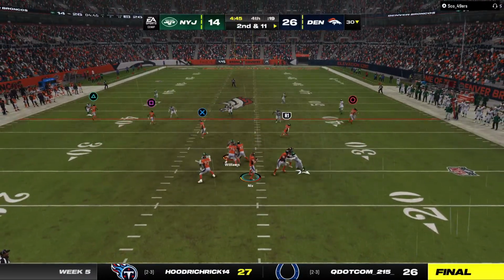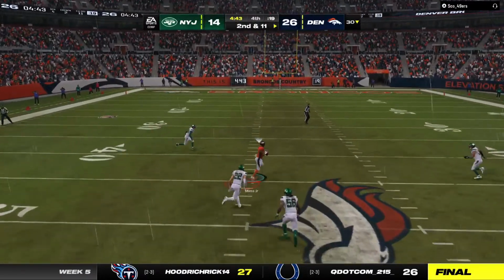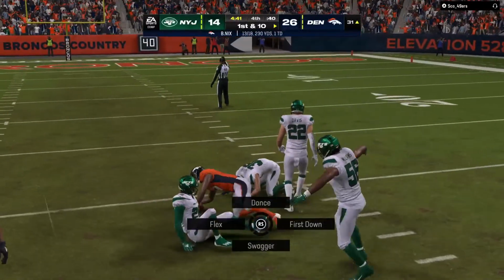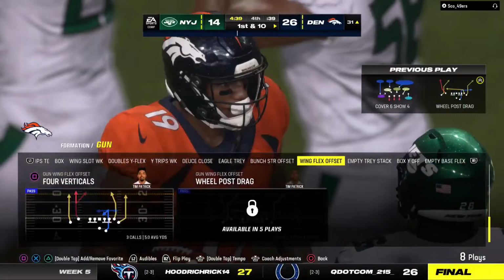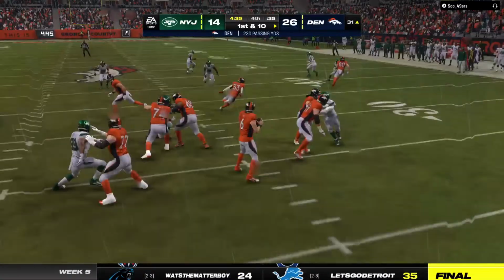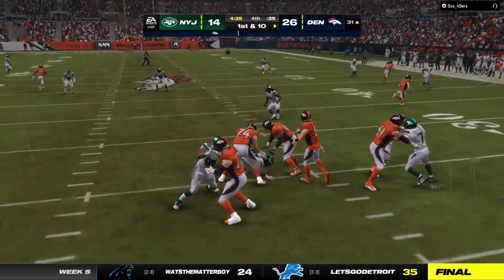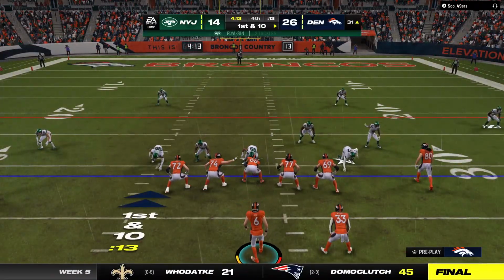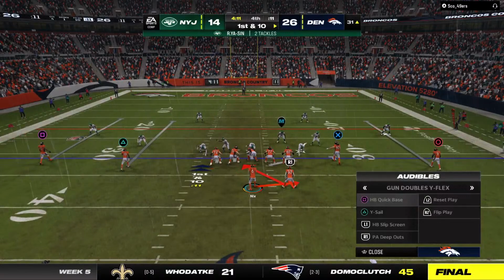Now they'll throw here out of the gun. Oh, he's got a man wide open, complete. And he takes this one down almost all the way to the 30. Last play, they didn't even get back to the line of scrimmage. Now they gain almost 40 yards here. So the big play changes the complexion of things. Here's 1st and 10 just outside the 30.